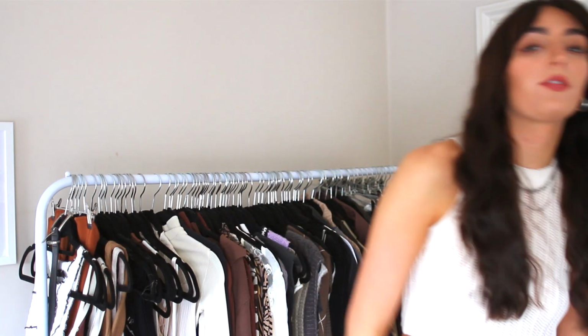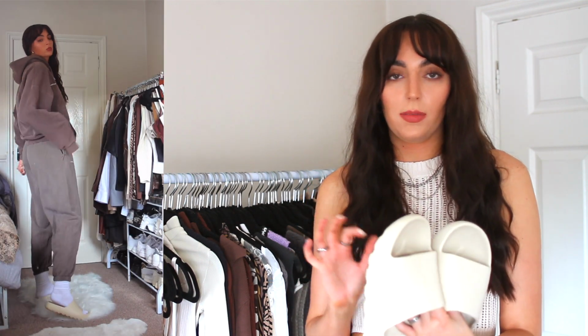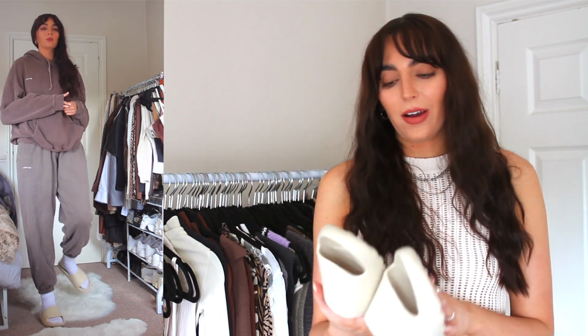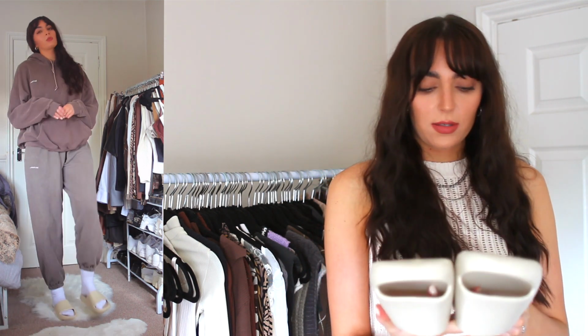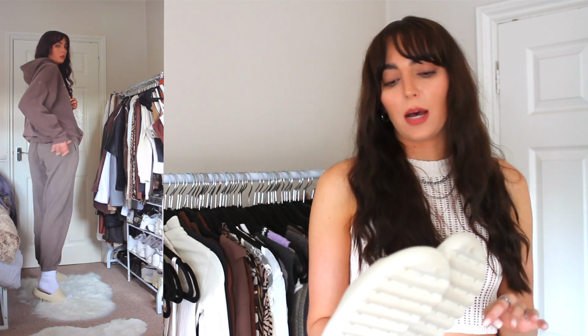So lastly from Asos, I've got these sliders, obviously very Yeezy inspired. I haven't seen these come back in stock since I bought them. I sniped them as soon as they came in stock on the new in page. They are a little small. I got these in a 7. I'm like a 6, 6.5, and I'm glad I got them in the 7. I saw these on Sarah Ashcroft and she said the same, that they do fit a little small, so I would size up if you're able to get your hands on them if they come back in stock.